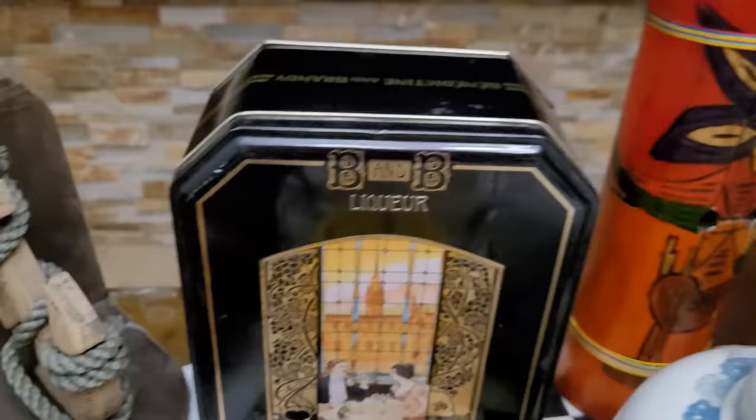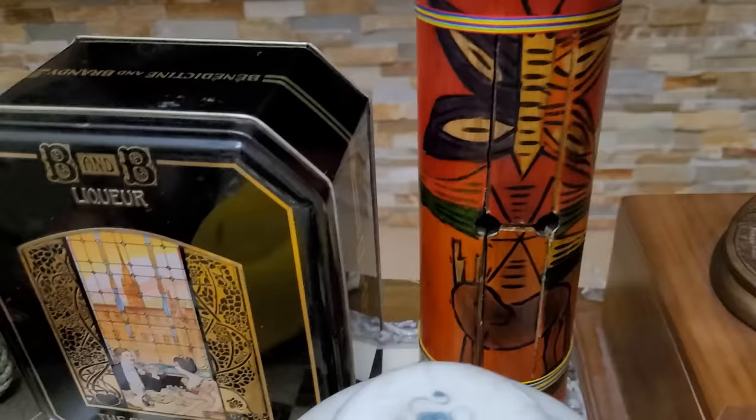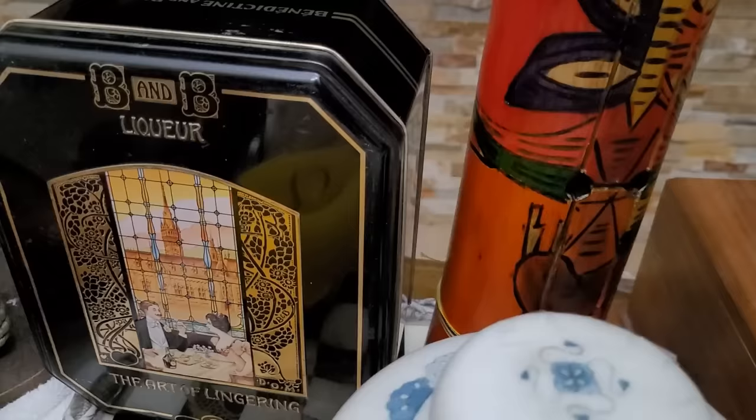This is a super colorful piece. It's an instrument. Highly decorated, beautiful colors if you have a tropical theme. I paid $5 for it, and I am going to ask $28.